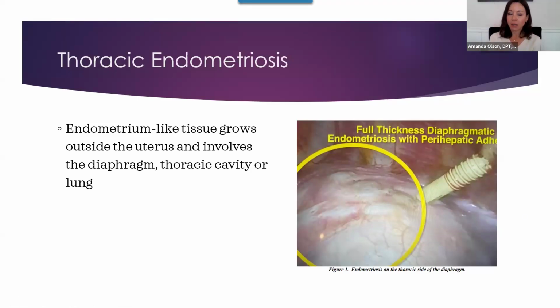As I mentioned, endometriosis can be found near and far, including in the thorax and up into the diaphragm and onto the lung. So this here is an image of endometriosis on the diaphragm. These little lumps here are endometriomas. So we can appreciate how this person may also present with some chest pain or shoulder pain, where it's referring back into the shoulder. They might have some issues with breathing.